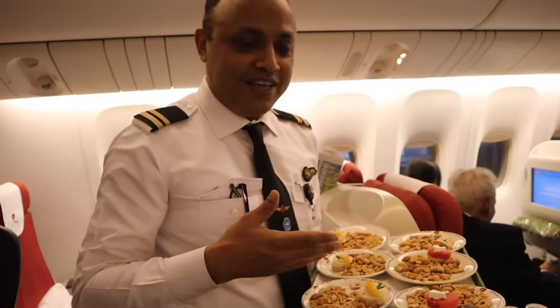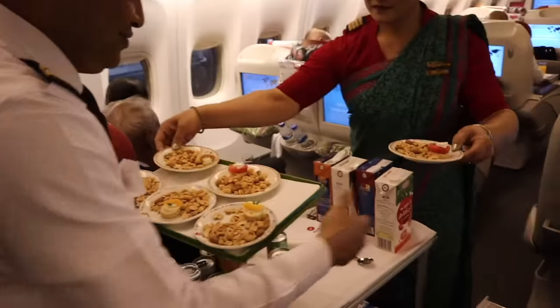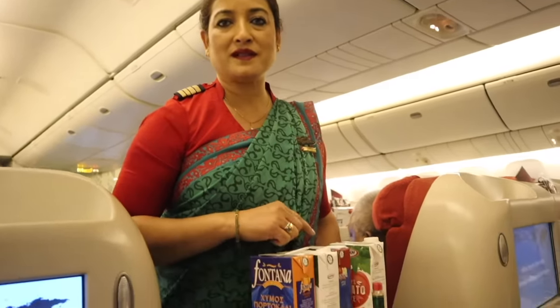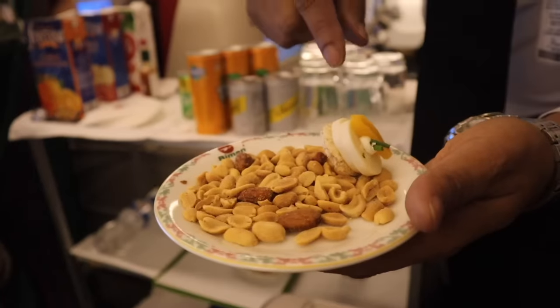These are welcome snacks, serving nuts and appetizers. Which one do you like? Mango and orange, apple and tomato. I'll have a mango juice, please. Peanuts and canapés.